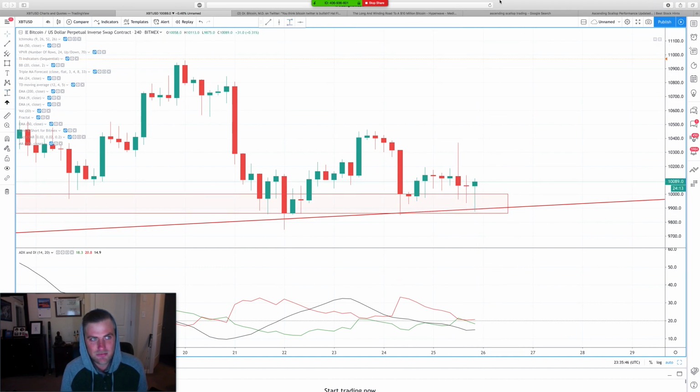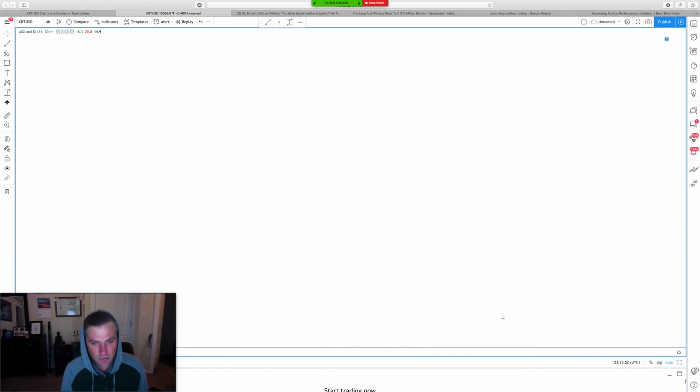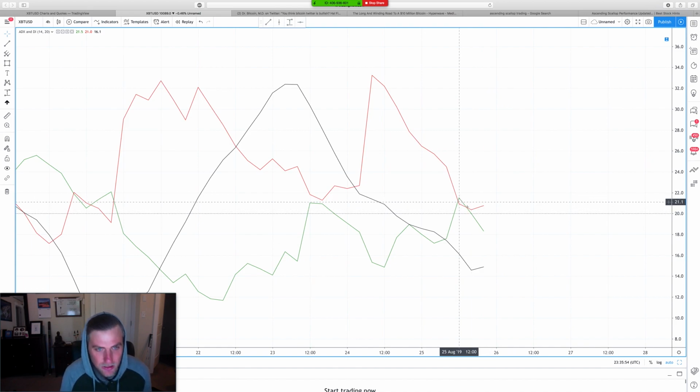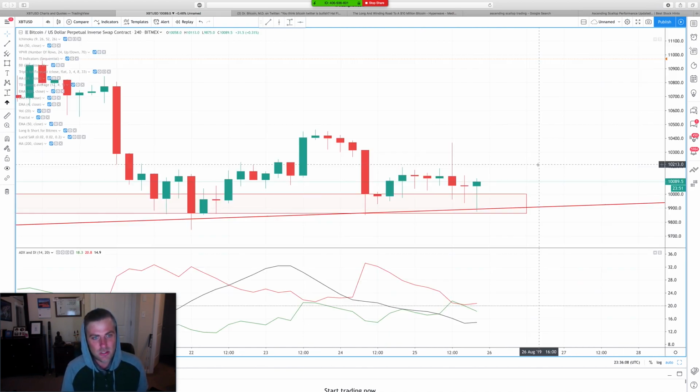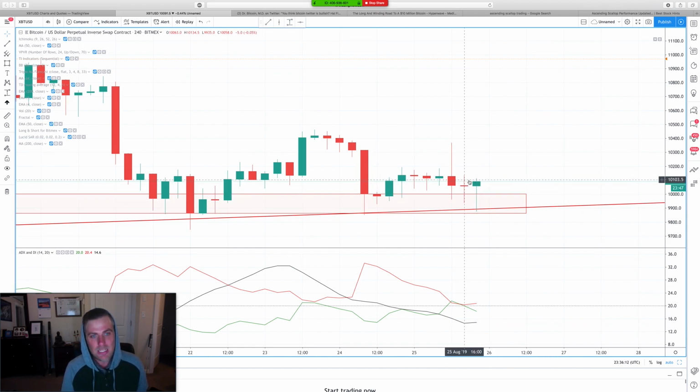The price has rallied about 2% in the last 30 minutes to an hour, and look at what's happened with the DIs. They're getting more and more bearish. This is painting a pretty interesting picture, showing that we could be getting ready to trend. This is showing that buying pressure is decreasing and selling pressure is increasing. So as price has been rallying, there have been more people selling than buying, which can be very, very counterintuitive.